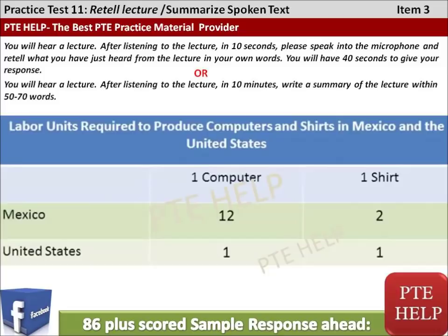So let's consider a simple model. Let's suppose that labor is the only good used in production and that we can produce computers or shirts. Now let's suppose that in Mexico, it takes 12 units of labor to produce one computer. And again, in Mexico, it takes 2 units of labor to produce one shirt.